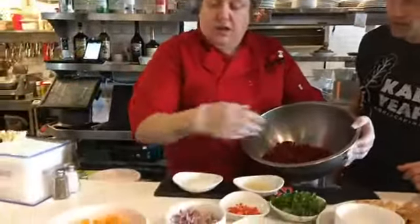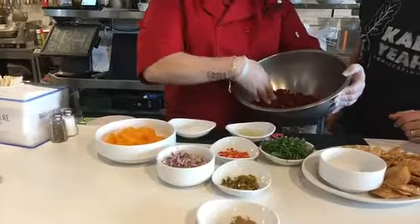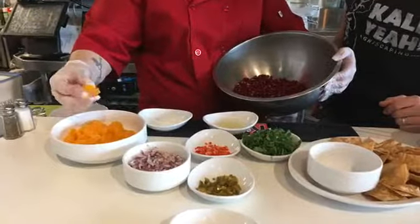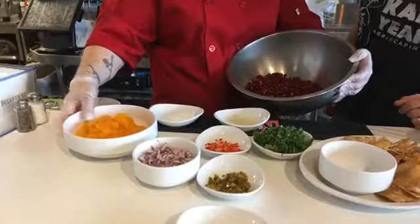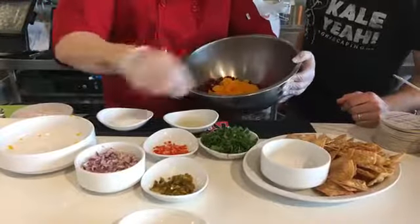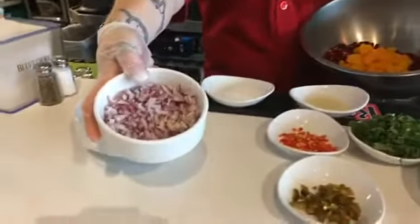And I do about equal amounts, 16 ounces, or about 4 cups, of pomegranate seeds. Same with the mandarin oranges. You could use regular oranges if you like, and you can cut them if you want. Again, I like chunks of everything because I like to get my flavors in there. I want to get a bite of orange with the seeds, a little bit of onion. The onion I do chop a little smaller, so I get a little onion in everything.